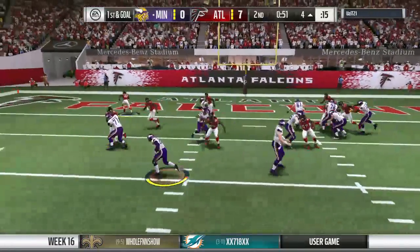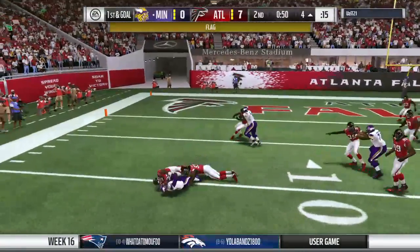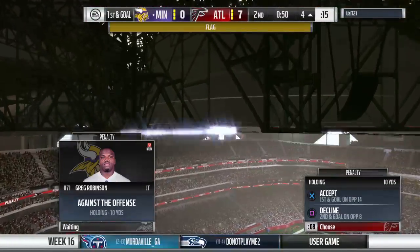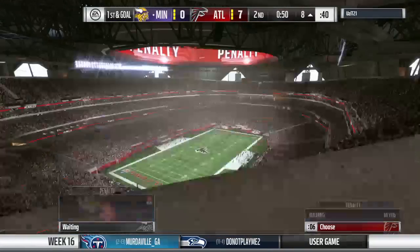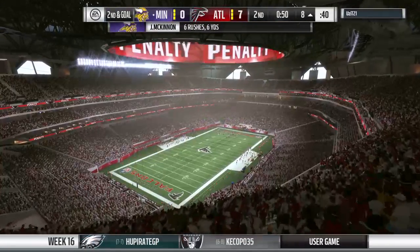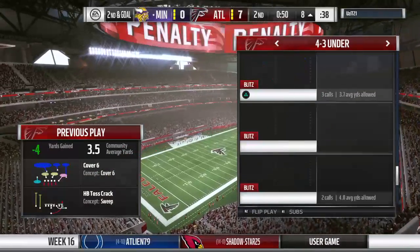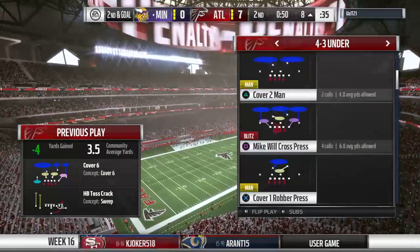First and goal. Defense with their backs against the wall. And this is going to result in losing yardage. They're driven back to the 8-yard line. Well, it's been the air game that's taken them down on this drive before they finally turned around and handed it off on the last play. And now they're looking for the big boys to get him in the end zone.